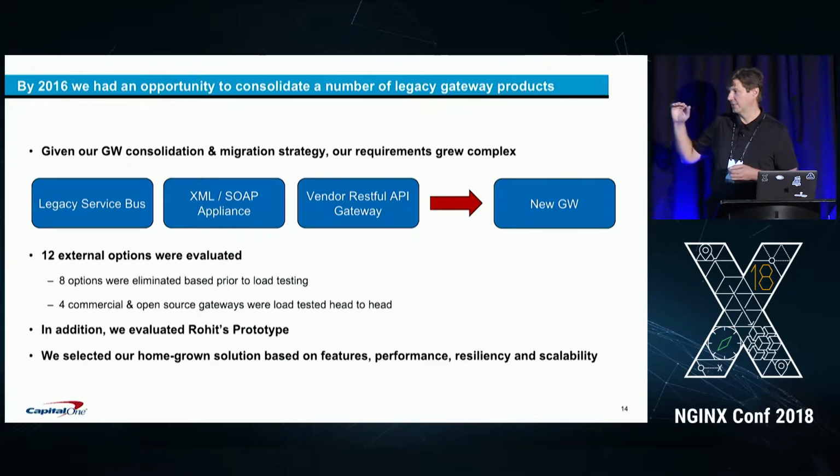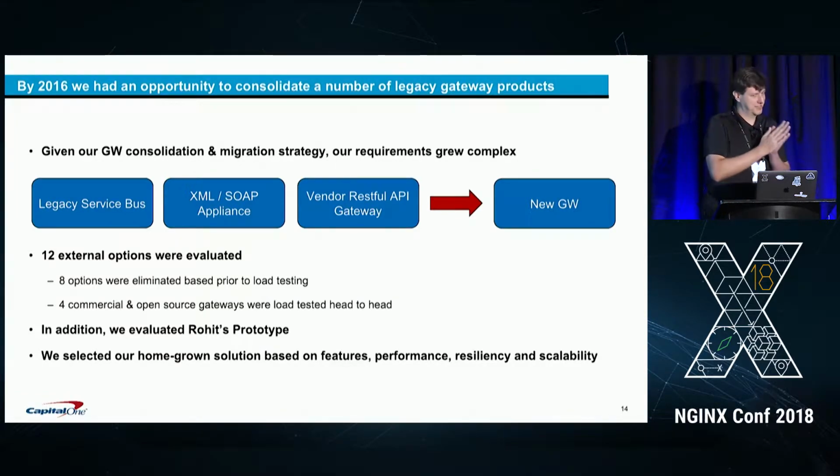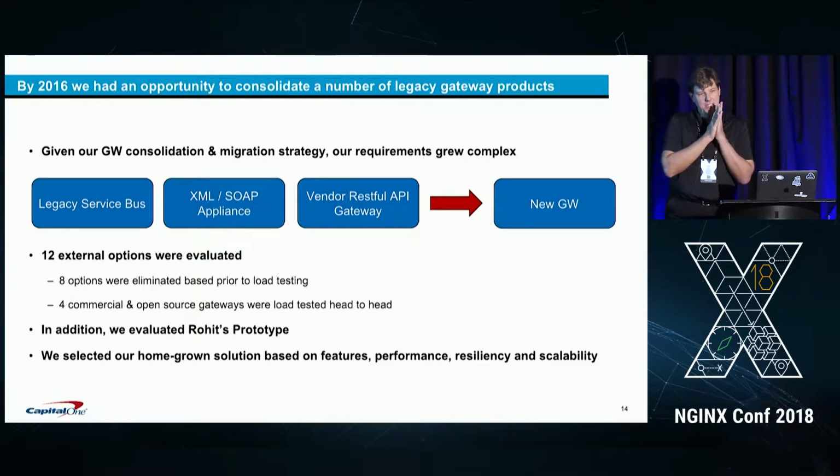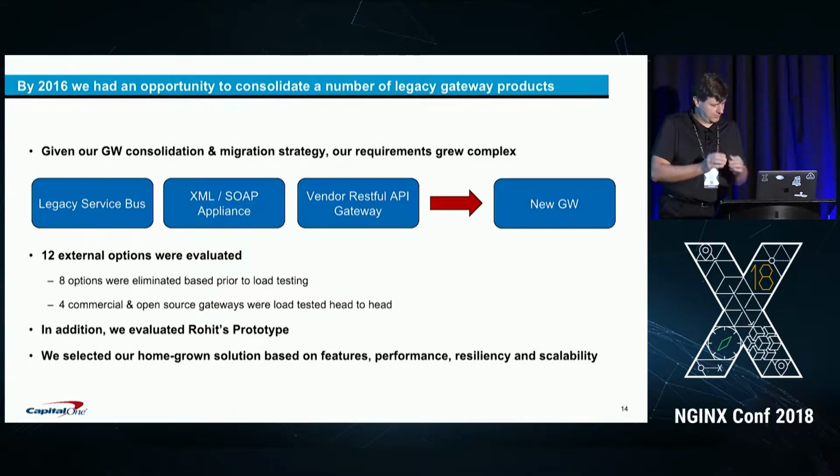So we took a look at the market landscape, refreshed our understanding of all the different vendors that we had out there, evaluated all the open source options that we saw, and then Rohit said, well, take a look at my prototype. And I was like, okay, but with the performance numbers that you're putting up there and shaming our service bus team with your fleet of Raspberry Pis, that gets a lot of press, but let's see what it can really do.